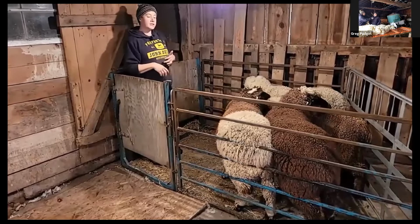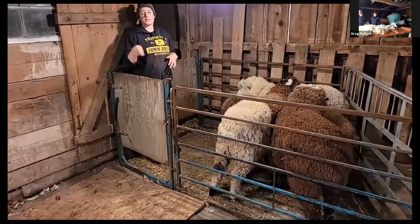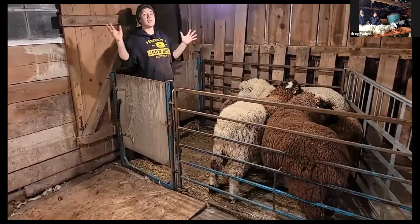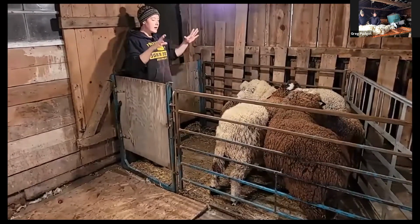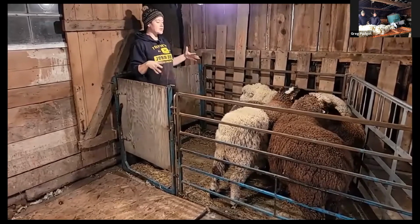The other thing to keep in mind is if you are lambing earlier in the year, there's a lot of people that start lambing right around Christmas. January is a big lambing month. February is a huge lambing month. And getting that wool off means you have so much more barn space and so much less moisture.